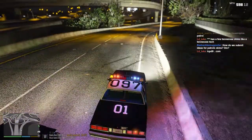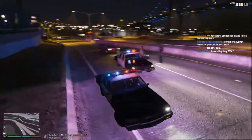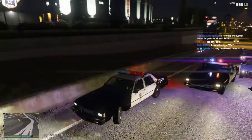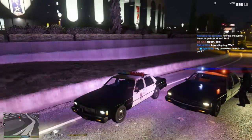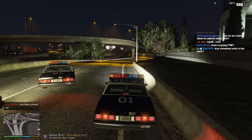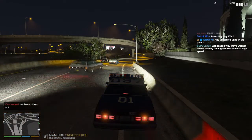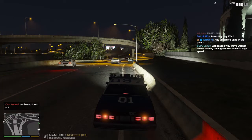Yeah, I believe that. All right, vehicle's been impounded. He's been picked up. We'll go ahead, be back 10-8 here. I'm just gonna stay on the side of the road. Any unmarked units in the pack? They are not, but I'm looking for a good unmarked unit if you're aware of one.